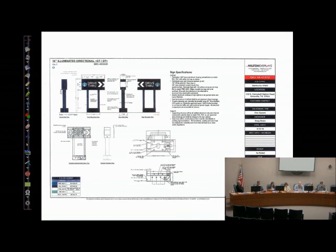And the second one, which is really the same thing but at a different location, is item I in our packet, which is a directional sign as well for the drive-through. Do we have a motion on that one? I make a motion to deny the additional drive-through. Do we have a second? Second. Motion and second. All in favor say aye. Aye. Those opposed?